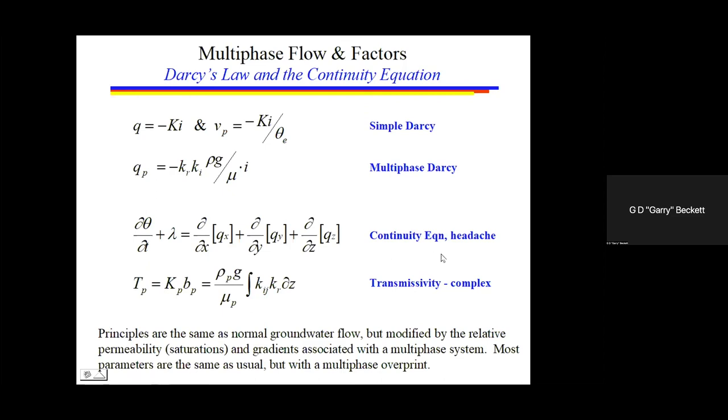It's quite a problem to deal with from a modeling standpoint, right? The equation's quite easy conceptually, though. It just says on the left-hand side, if there's a change in mass, it has to be equaled by a change in movement of the fluids. And then NAPL transmissivity has become quite popular lately. This is the equation of NAPL transmissivity.